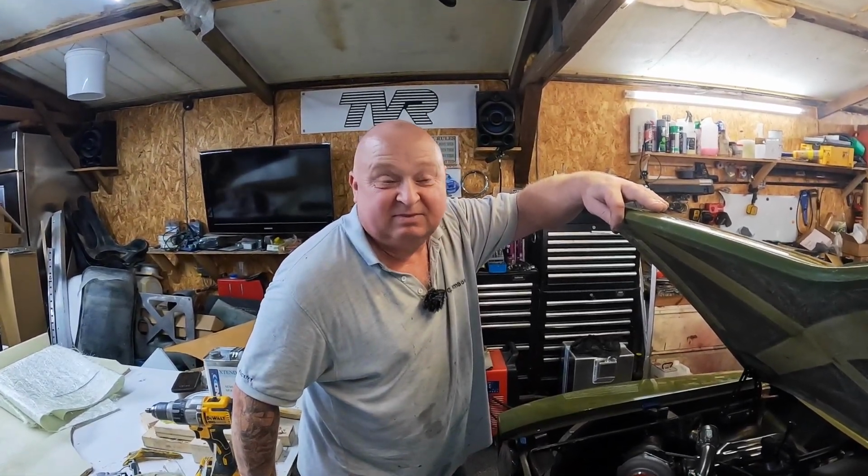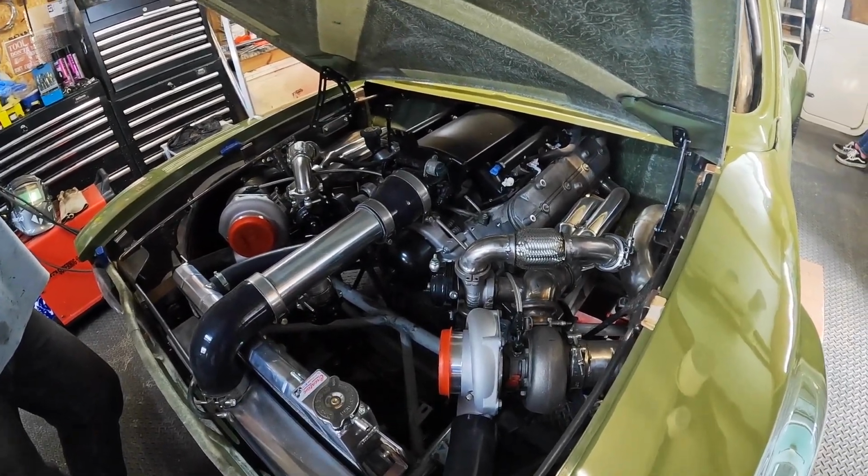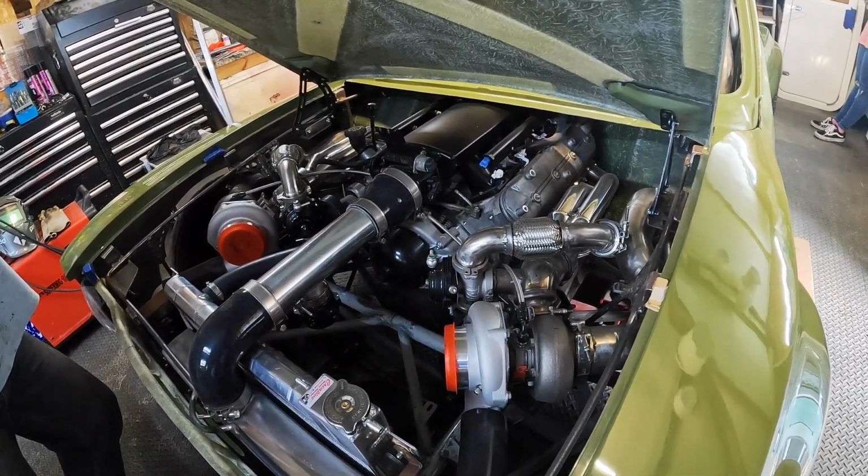Full gaskets, all that sort of stuff. So it's a shame, really. This thing's all got to come apart again. But no, it is really cool to see it all in there, looking complete.